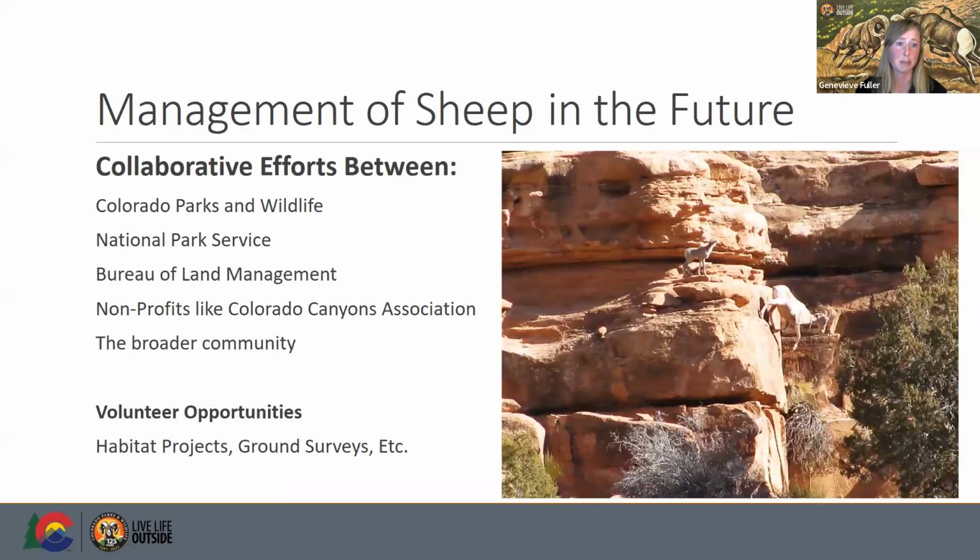So management of sheep into the future is collaborative experts between Colorado Parks and Wildlife, National Park Service, Bureau of Land Management, nonprofits, and the broader community. We do have volunteer opportunities and hoping to do some habitat projects and ground surveys coming up here in the future.